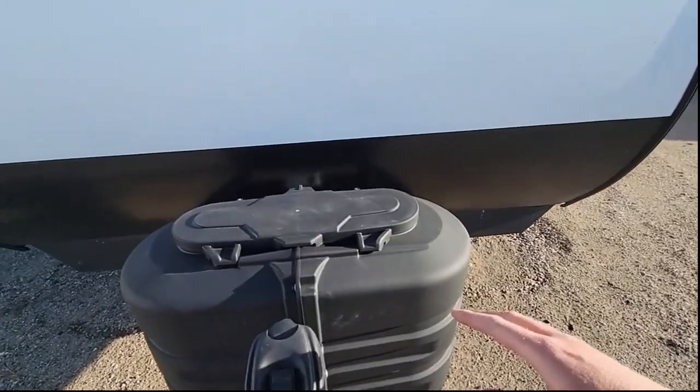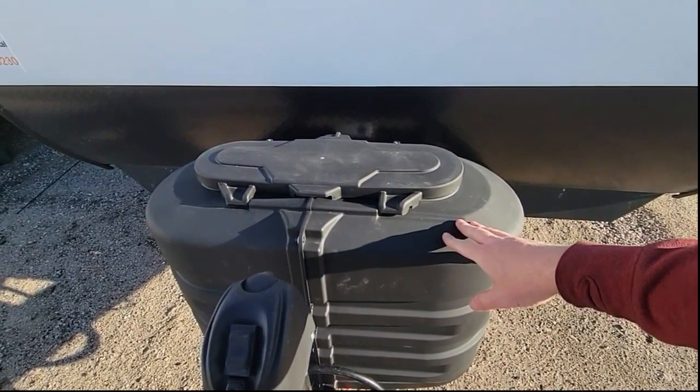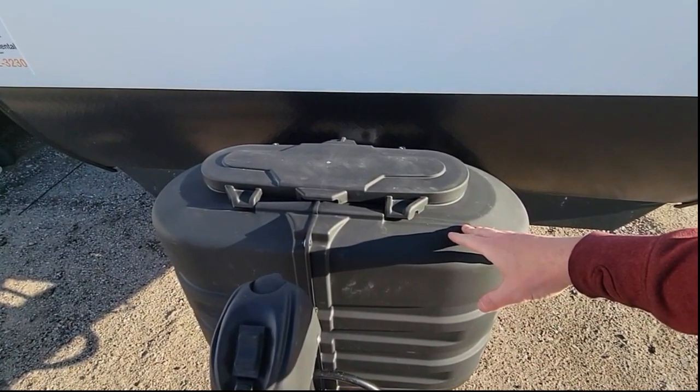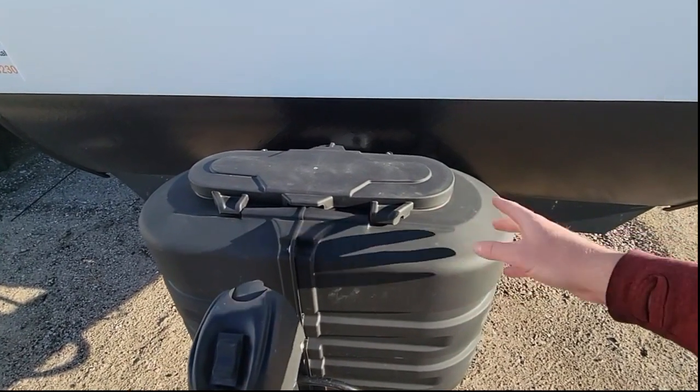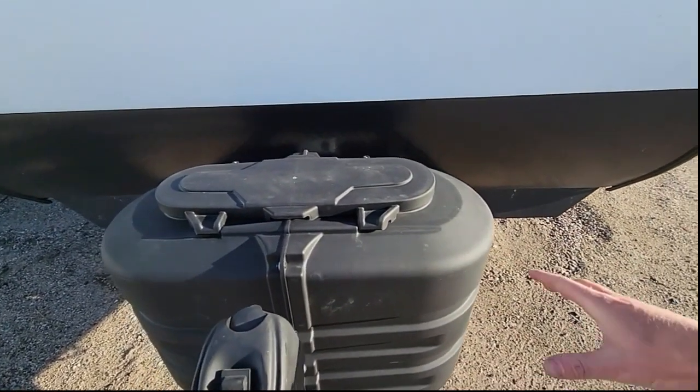Everything in the trailer will run off the batteries or the propane, except for the microwave, the AC, and there's some 120 volt house style outlets. There's also an electric heater in there, but there is a propane furnace. I'll show you when we go inside.